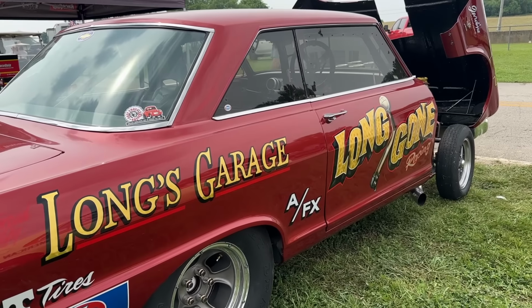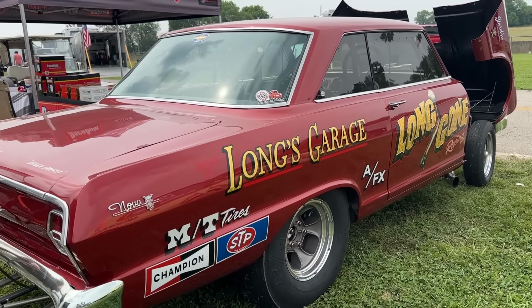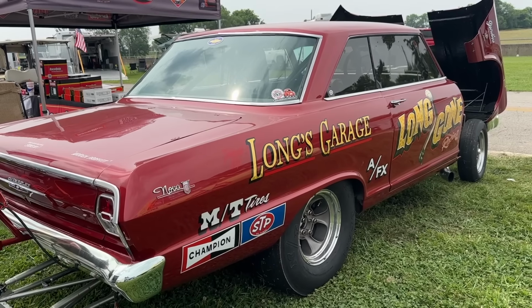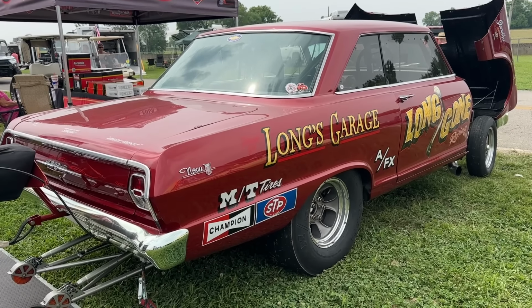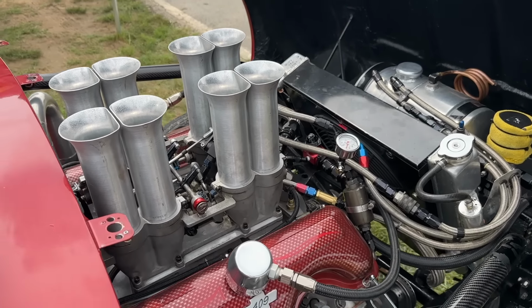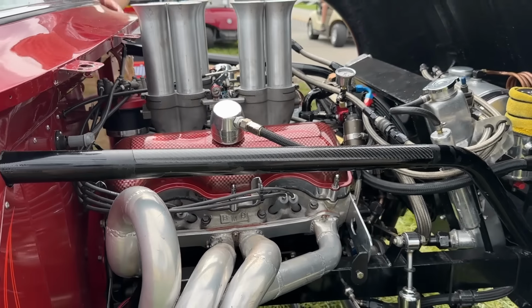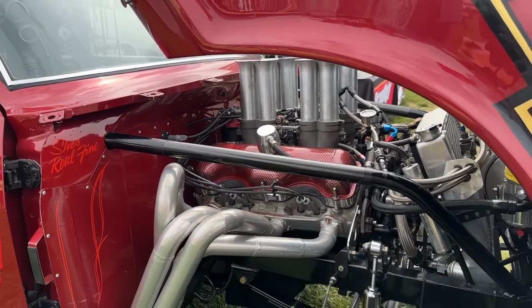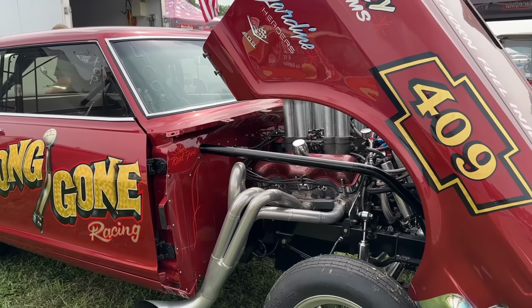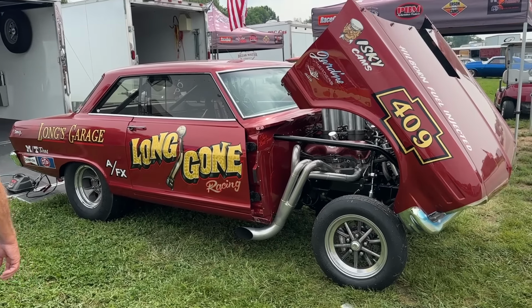Let's kick this coverage off with a little altered wheelbase Chevy Nova. This is an early Nova. You can see it's got a tilt front end. It's got those rear wheel wells moved forward just a little bit. And the most interesting part to me is underneath that hood is a fuel-injected 409 combination. You hardly ever see a 409 in a Chevy 2. You certainly don't see that many W motors out there being drag raced. And he was beating on this one pretty hard. It's a neat combination, stick shift car, really cool vintage style build.